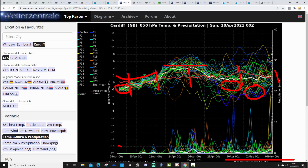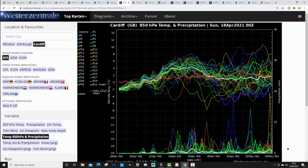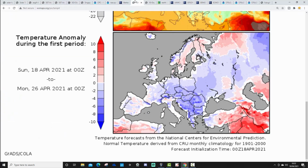Precipitation-wise, going to be a lot of dry weather over the next few days, but as we run on into the last week of April and then through to the beginning of May, it looks like things are going to turn more unsettled. There's more precipitation spikes, so by the end of April we might be in a wetter phase of weather, and after turning warmer for a few days, it might start to turn cool again as we get towards month's end and into the beginning of May.